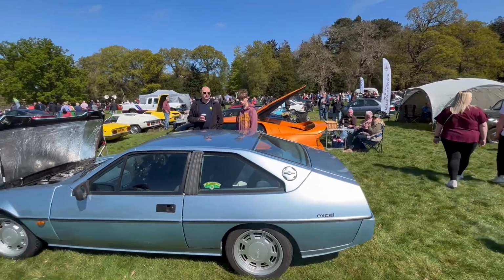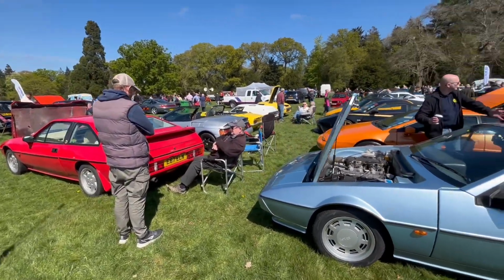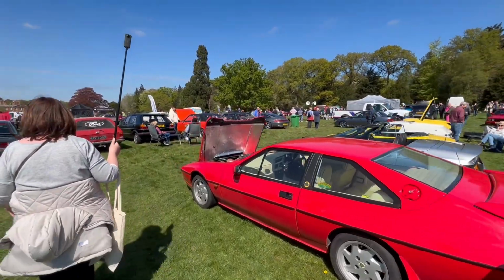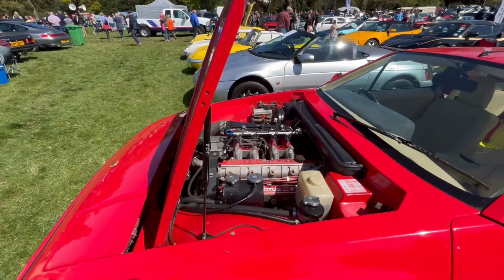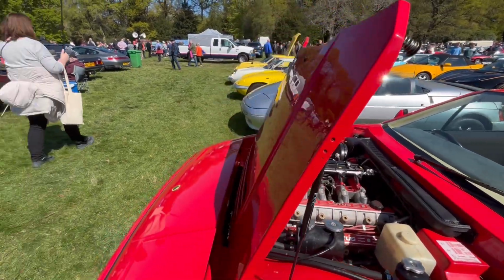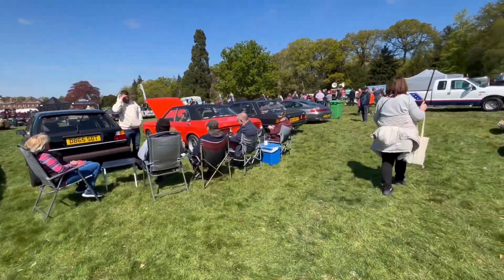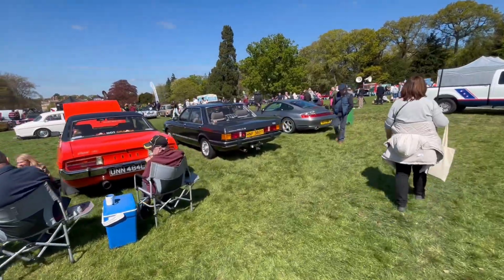An Esprit there. Yeah. Lotus. It's never traded, it goes under its own steam. People who were involved with the tanks, I've got all those. Granada Mark 1. Gear X. Oh, I'll find that in the book.